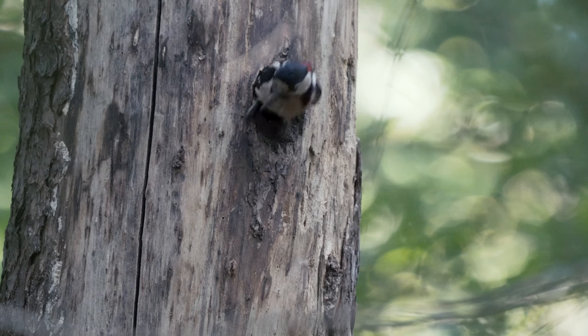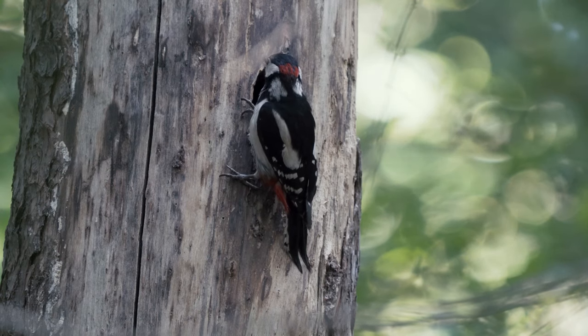It does make me wonder where this female is, because I've only seen the male so far. That'll be interesting to keep a lookout for. Maybe something's happened to her, I'm not too sure.